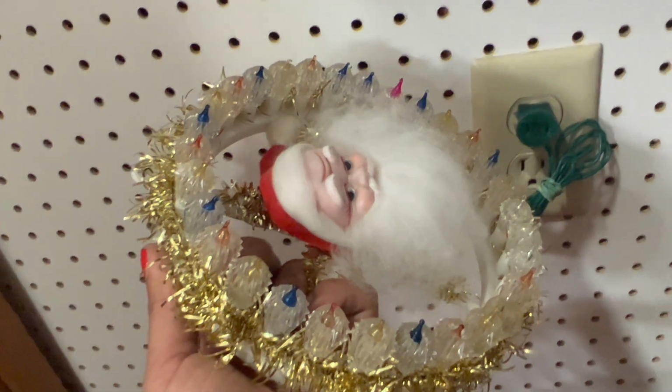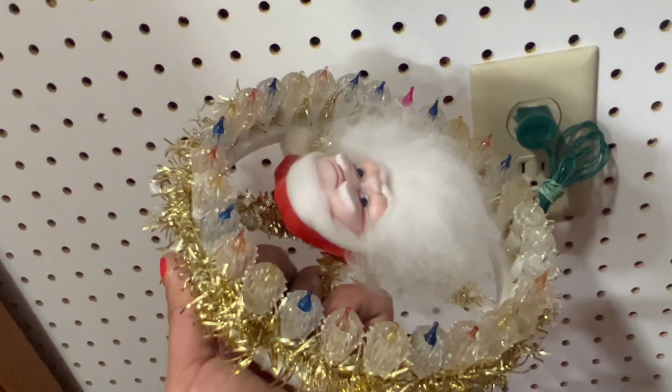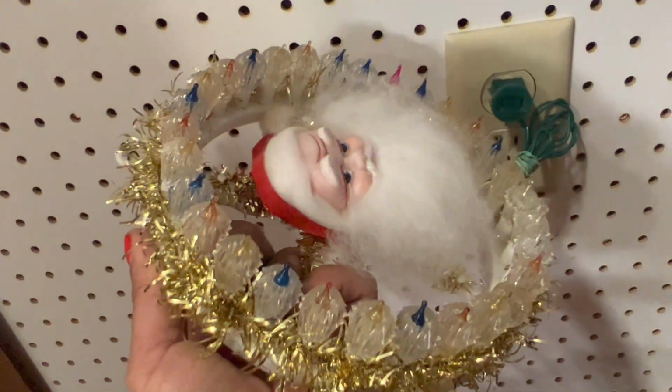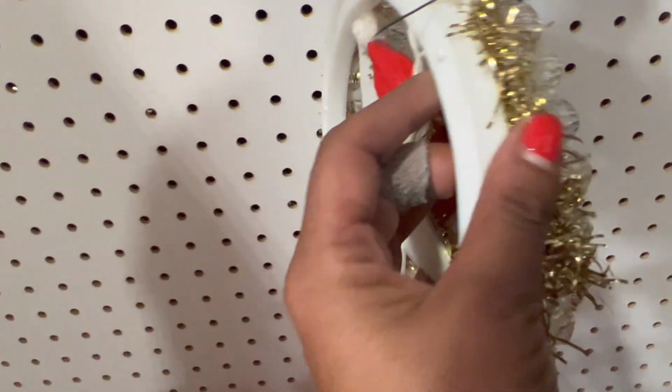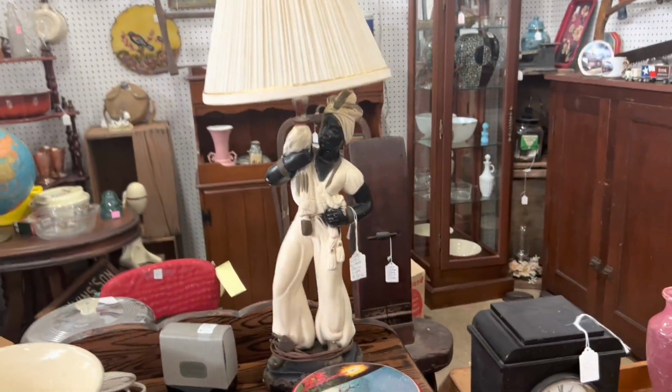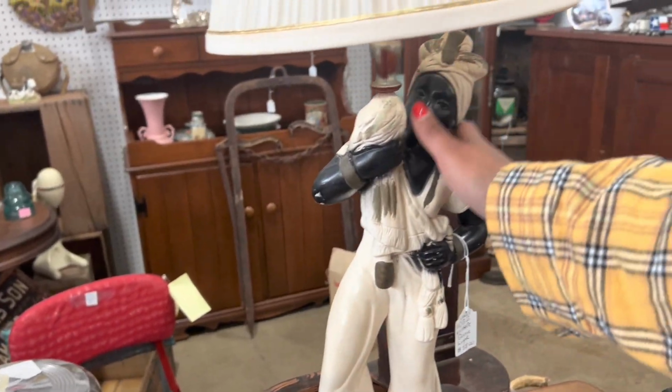So I can't tell if it's supposed to blink. I'm gonna wait here for a second to see if anything else happens. Yeah, I guess it's supposed to blink. That's kind of obnoxious, but it's also kind of cool that it works. For $3.50, I'm gonna go ahead and pick this up. Super cool chalk genie lamp.